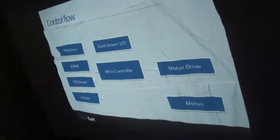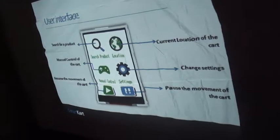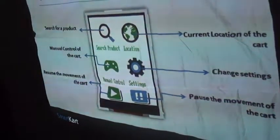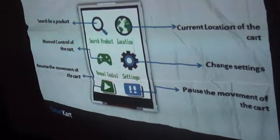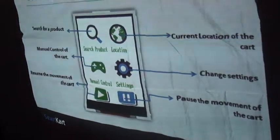Next slide. So this is the user interface as you saw there. You can search for a product, find the current location so you don't get lost in the mall. That is one of the objectives as well. Then there are manual controls because the whole point of the mall is for users to see around the product.